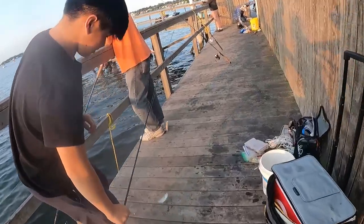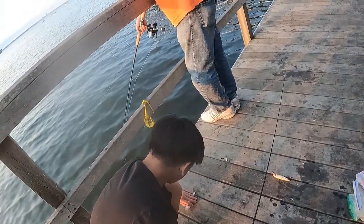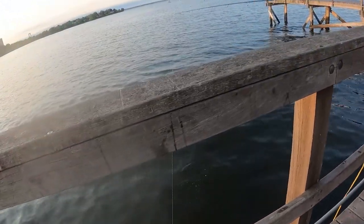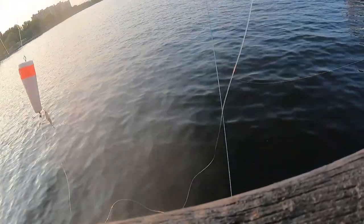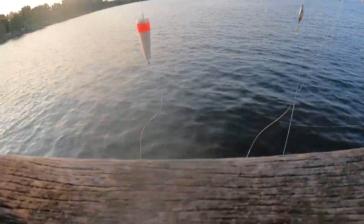Look at that, nice first fish there. Not super big. Keep it or throw it back? It's your dad's choice. Oh, he had one. Oh wait, it's kind of tangled. There you go.